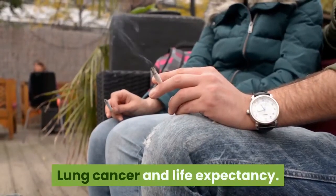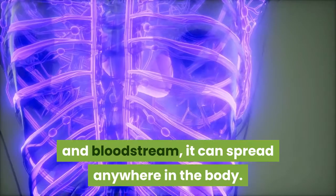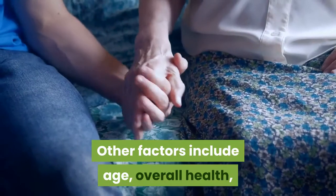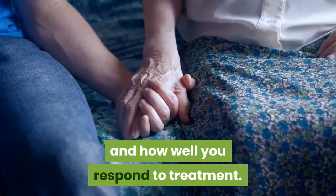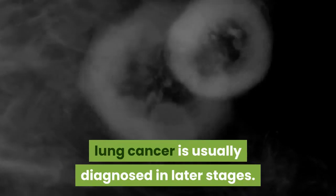Lung cancer and life expectancy. Once cancer enters the lymph nodes and bloodstream, it can spread anywhere in the body. The outlook is better when treatment begins before cancer spreads outside the lungs. Other factors include age, overall health, and how well you respond to treatment. Because early symptoms can be easily overlooked, lung cancer is usually diagnosed in later stages.